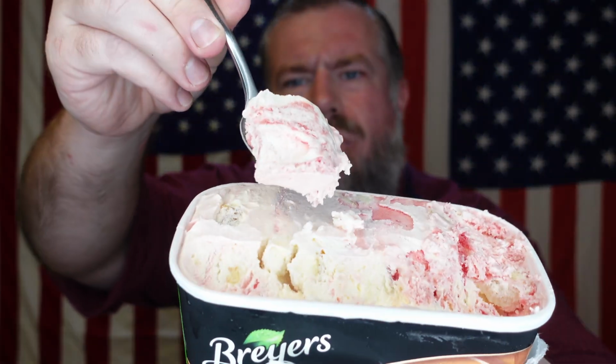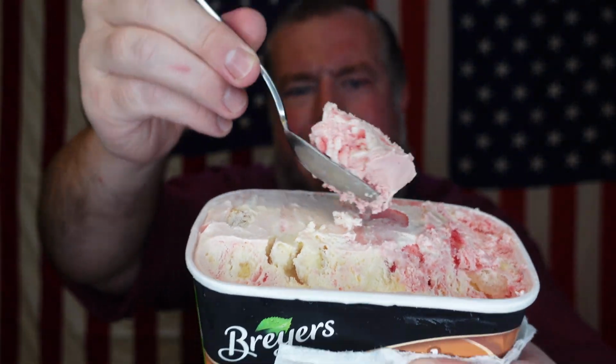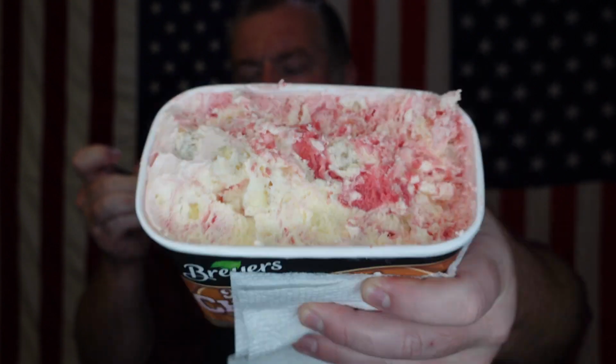Well, first things first. It's got a good, I don't know if creamy is the right word when it gets a little melty, because there's two different types of creaminess, but it's definitely melty like I like it. Nice sweetness to it. Nice strawberry flavor to it. Strawberry flavor all throughout it. You see these swirls all throughout it. Strawberry everywhere.